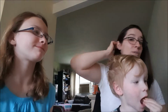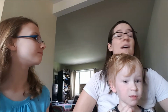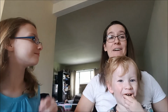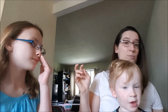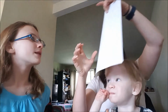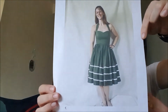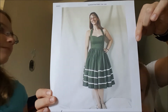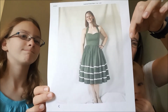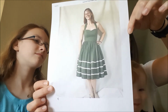So, I do have some sewing plans. I know I've been talking about them a little bit before, but my fabric, I finally decided on fabric and it finally arrived. And I am going to be sewing up the Lila and June sweetheart spring dress. I printed out a picture of the dress so you guys could all see it, because I am not as tech savvy to be inserting pictures into the middle of this podcast. It's got a nice little halter top and a big full gathered skirt.